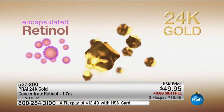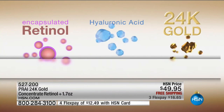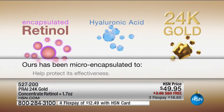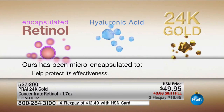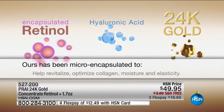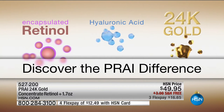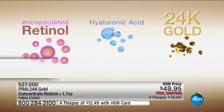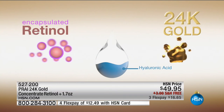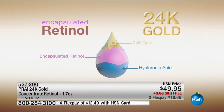And this is that encapsulated technology. Many years of research on this. Look, real retinol encapsulated, hyaluronic acid, and 24 karat gold. That's it. No other ingredients. So this is highly powered, highly concentrated, highly intensive. It then time-releases out of those tiny micro beads where the retinol is being held to keep it fresh. So here it is, inside the bead: the gold, the retinol, the hyaluronic acid, nothing else.